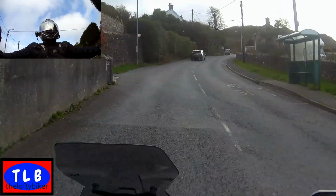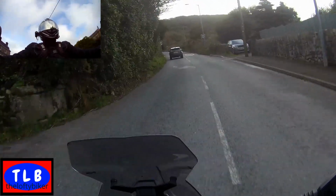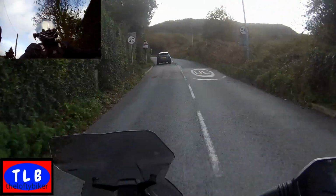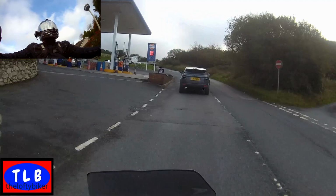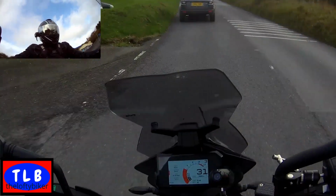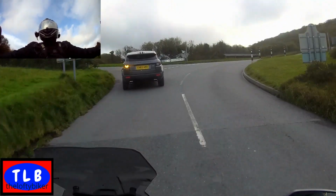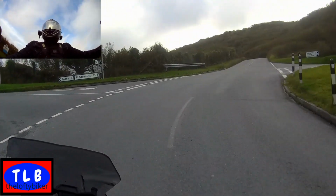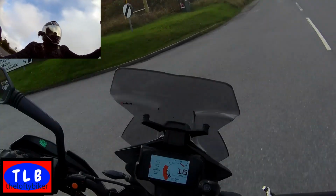So we go up the hill past the garage, take a right to Trevisco, into the 50. Just pull the throttle back in third and it's straight up there, 48 mile an hour. The indicator switch is quite high for my thumb position after riding my Honda, because I've got that many switches on the Honda. Sometimes everything else feels weird.